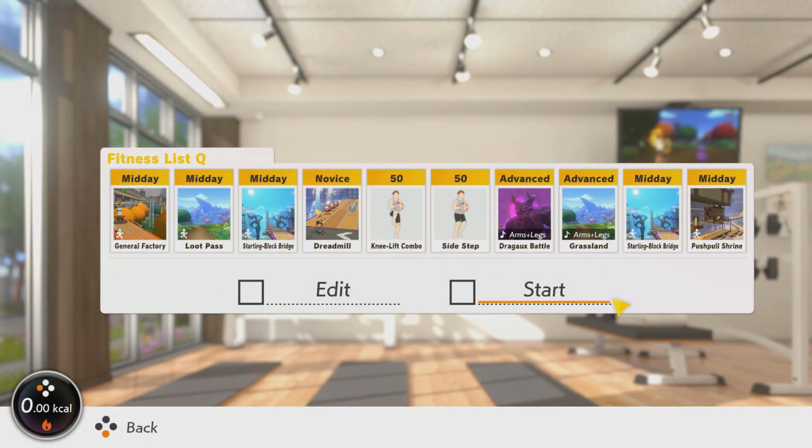Well done. Now my level 3s, the intention here is a longer session, so get your water and head out to General Factory, followed by Loop Pass and Starting Block Bridge. These are long areas with some obstacles chucked in occasionally, which gives some guesswork to the body as well.